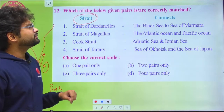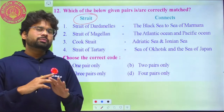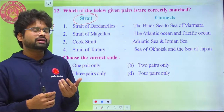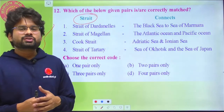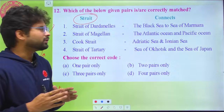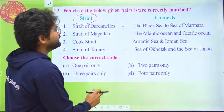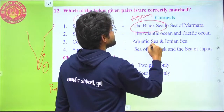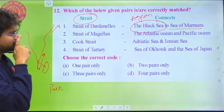The Strait of Dardanelles is located near Turkey, near water bodies like the Black Sea, Mediterranean Sea, Sea of Marmara, Aegean Sea even. So these water bodies are near Dardanelles, but you should be very crystal clear about the location. The Black Sea should not be here. The location should actually be the Aegean Sea and Sea of Marmara. So that's how the location pair is given wrong in the option.